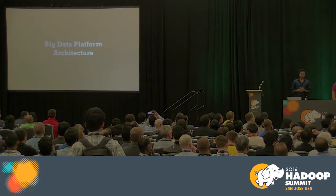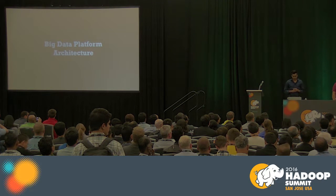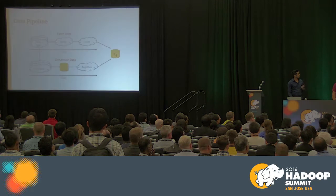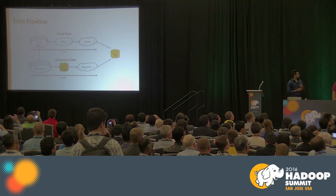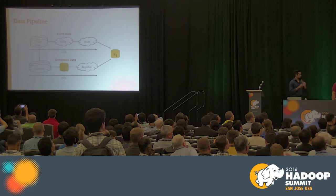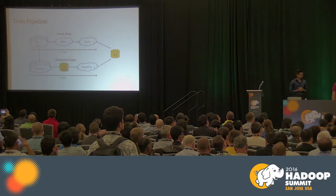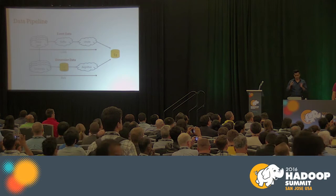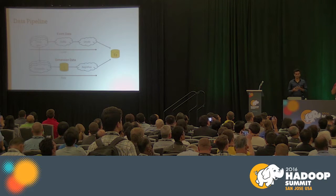Okay, let's start with the architecture. So we basically need to answer 2 questions here. The first question is, how do we get data into our platform? It looks like this. So we have 2 data pipelines. On the top, we have our event data pipeline. So this is the data that comes from devices and microservices that run out in the cloud. And this data flows into our Kafka clusters. And we have a process called Ursula, which demultiplexes this data, merges this, and stores it in our S3 data warehouse. This pipeline runs in about a minute.